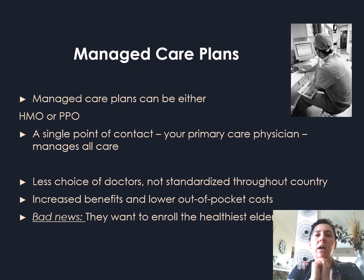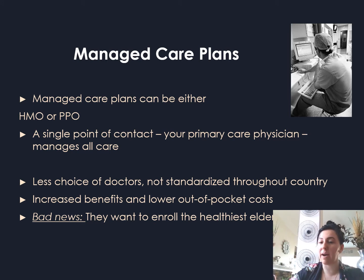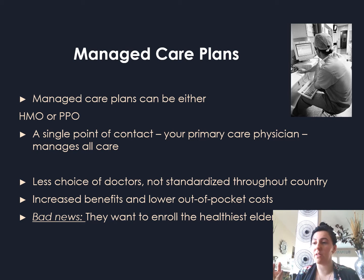Okay, so, bad news about managed care plans. Back in the old days, before the Affordable Care Act happened, a lot of these plans really only wanted to enroll people that were a lot healthier, because those people were less risk. They're going to cost less. Many other private health insurances, when they evaluate your level of risk, are going to charge you extremely high premiums. Many HMOs or PPOs don't do that; they don't look at your level of risk and charge you more for being high risk. They usually just don't even want to deal with you if you're not very healthy, if you're going to be using the insurance money a lot.